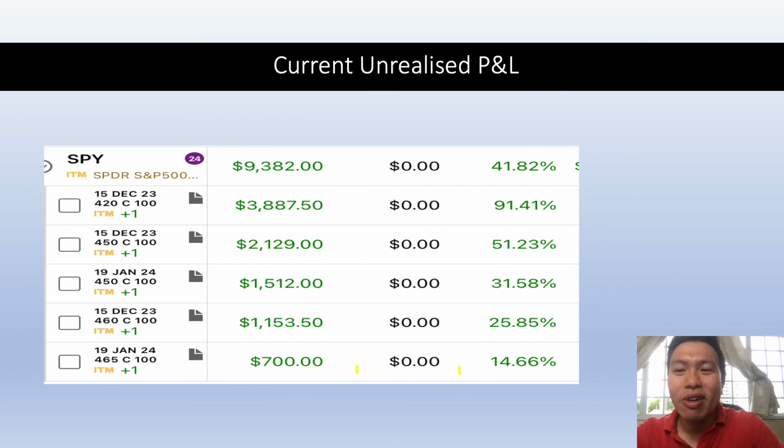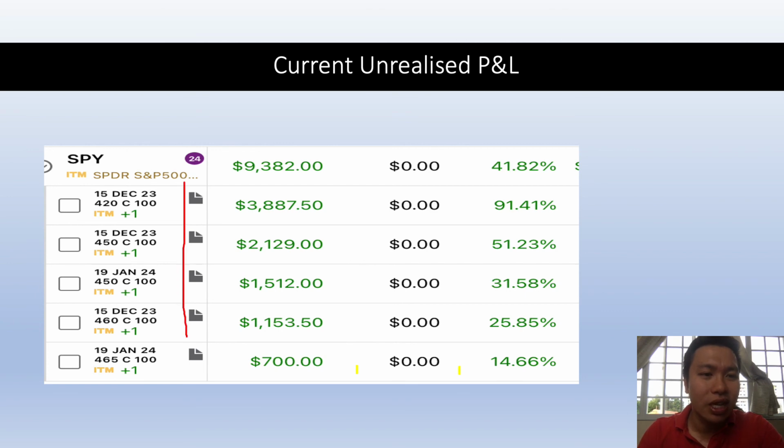So let's have a glimpse of how my portfolio has done. As you can see, this is the 6th of November and my positions are thankfully all in the money. I have taken the time to ensure that each position has a stop loss just in case of a correction, and you can see it's over here. These are all my stop losses. What I aim to do is create a monthly journal of my SPY trades just to keep myself accountable.